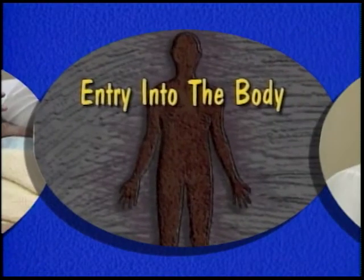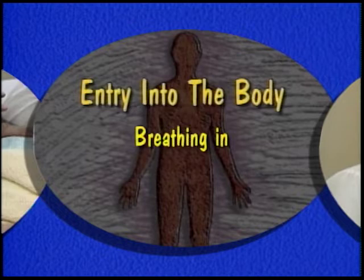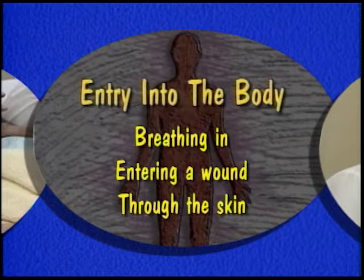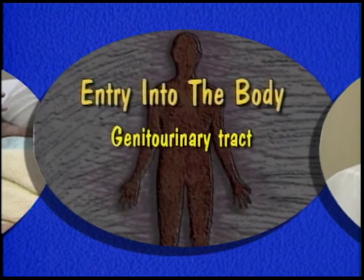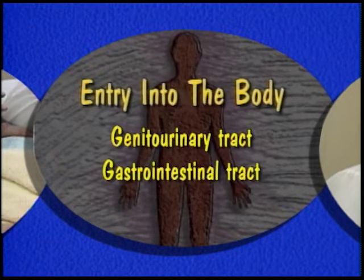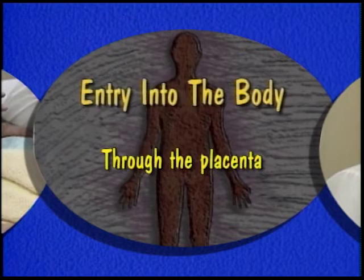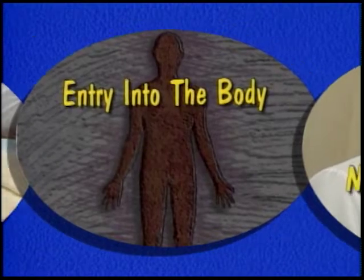Fifth is an entryway, or a way in, such as breathing into the lungs, or entering a wound, or getting through the skin by puncturing with a needle or a sharp. Germs can also enter through the genitourinary tract, the gastrointestinal tract, the parenteral route via blood or other intravenous solutions, and also from the mother to the fetus through the placenta.